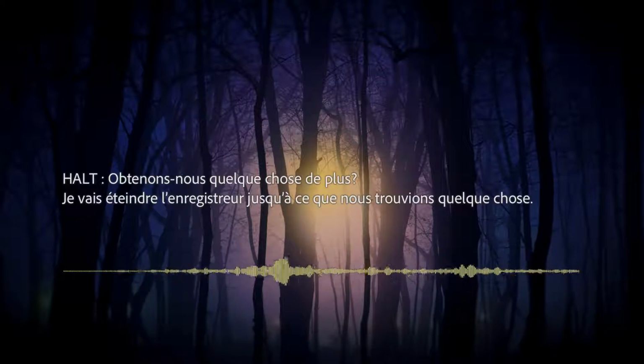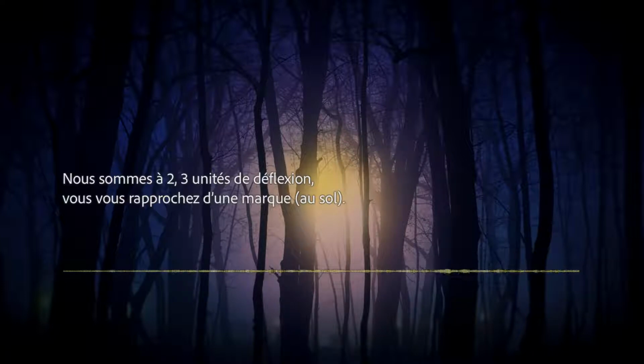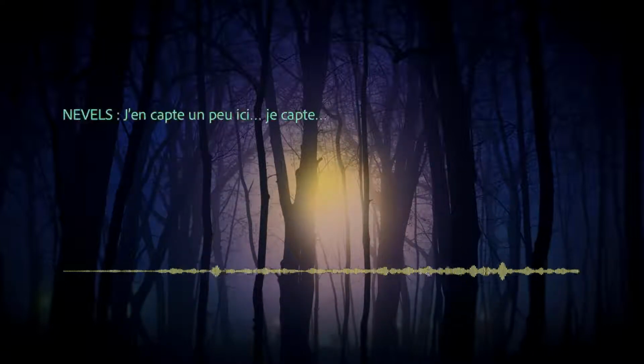Any further, I'm going to shut the recorder off till we find something. Picking up? What are we up to? We're up to 2-3 units. Deflection, you're getting in close to one pod. Picking up something. Picking up.